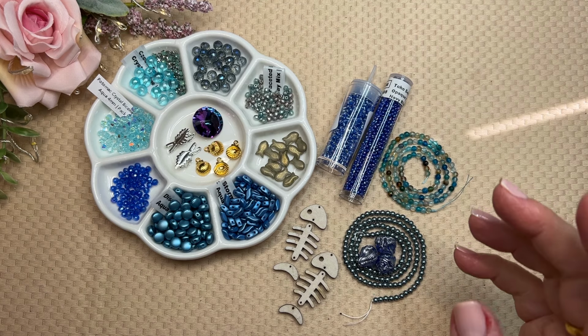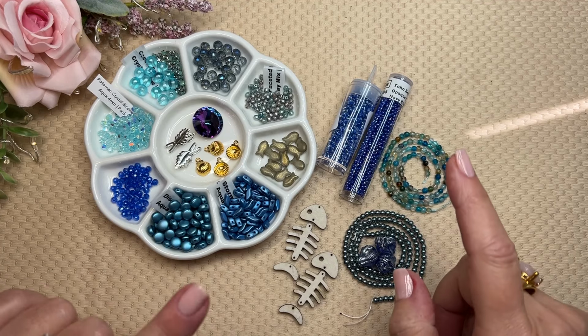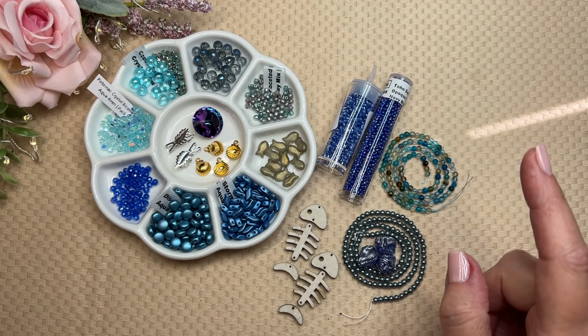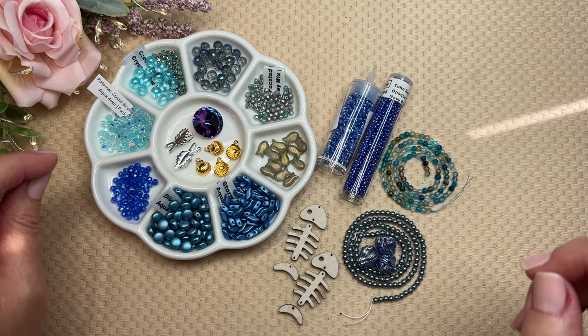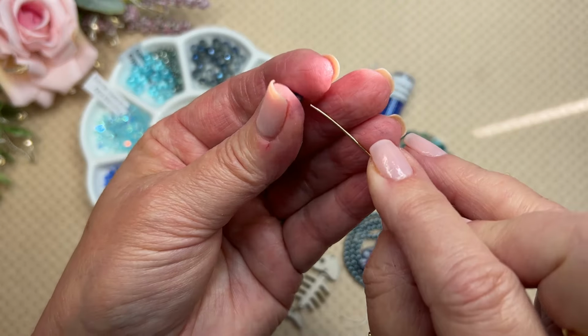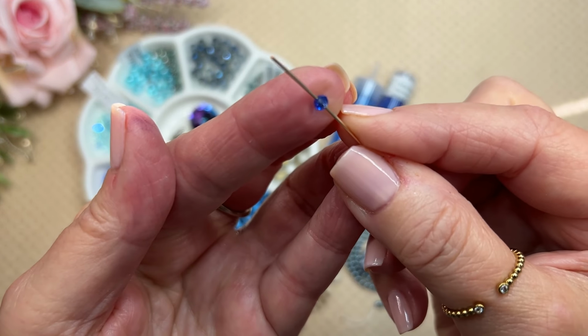That is just wonderful. And then I'm going to go through this pretty quickly because I am dying to make a pair of earrings. So the first thing on the list are Potomac crystal rondelles. Let's get a piece of wire so I can get my fingers out of the way. Look how beautiful they are.